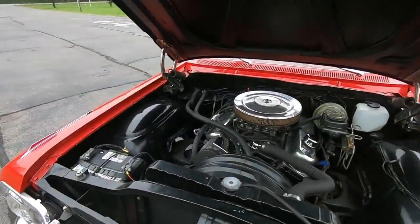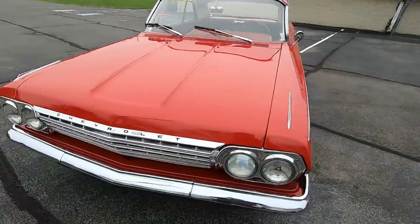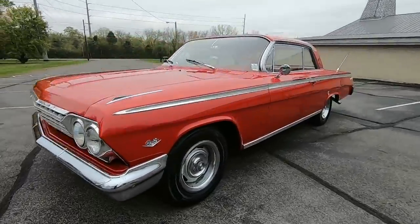But for now, we're gonna take off down the road. It's about that time. Let's go for a ride.